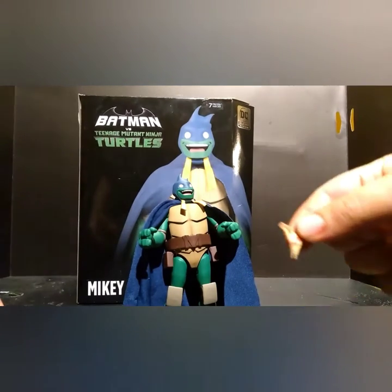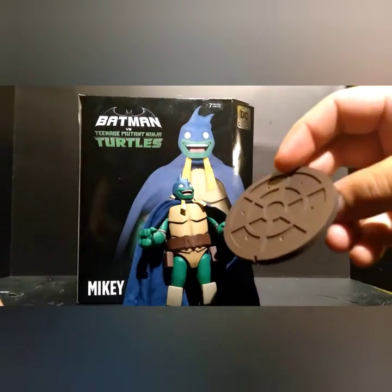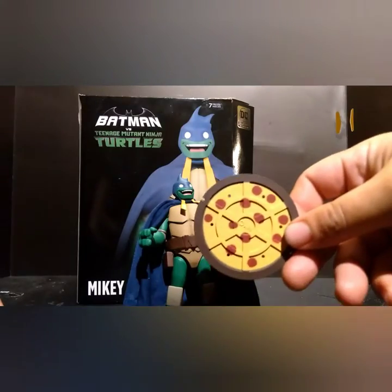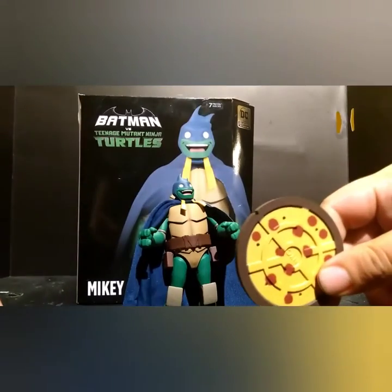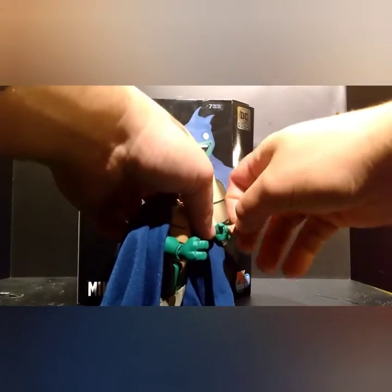A slice of pizza. Look at that, guys. And a manhole cover. I don't know why it's a manhole cover shaped like a pizza. It's not a shield either, because he can't hold it. So I don't know what this is about. He can't hold the pizza, guys. You see this? Put the pizza right here in his hand. Boom. He has a little munchy time.